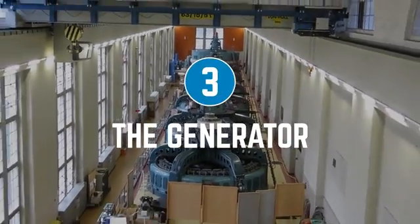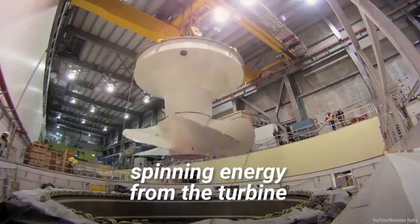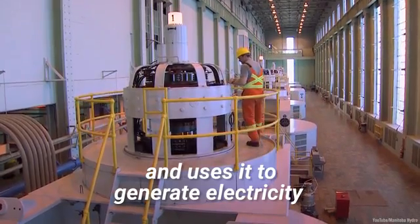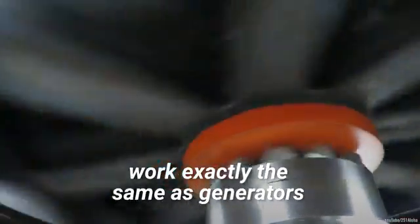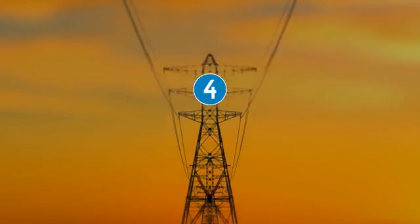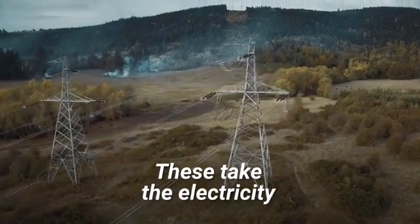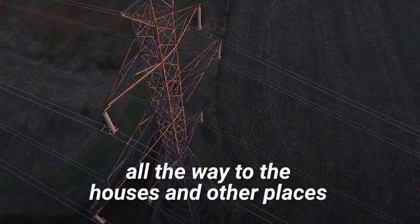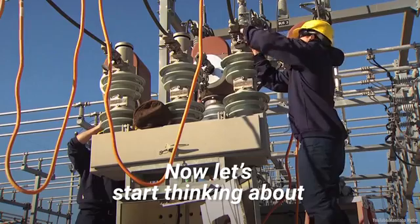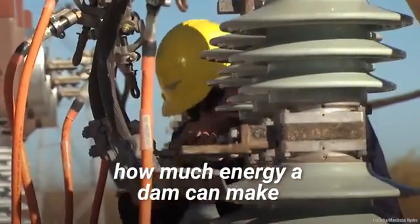3. The generator. The generator takes the mechanical spinning energy from the turbine and uses it to generate electricity. Generators in hydropower plants work exactly the same as generators used in other situations. 4. The power transmission lines. These take the electricity from the dam and power plant all the way to the houses and other places that need it. Now, let's start thinking about how much energy a dam can make.